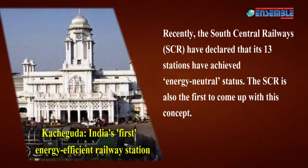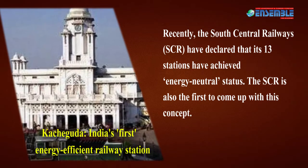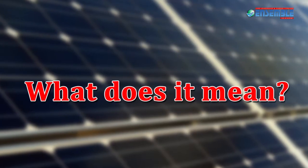Recently, the South Central Railways have declared that its 13 stations have achieved energy neutral status. The SCR is also the first to come up with this concept. What does it mean?